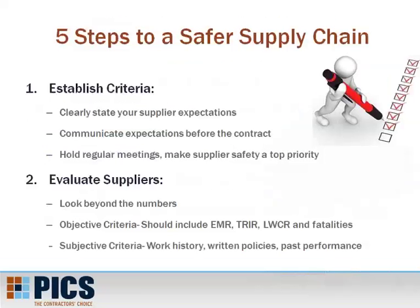Let's talk about these steps. So we have just a quick 5 steps of how we can create a safer supply chain for your organization. First of which, as I mentioned, establishing this criteria. Get your expectations, and more importantly, have that communicated to your suppliers as well. Have regular meetings, hold contractors and suppliers, make them a safety priority.